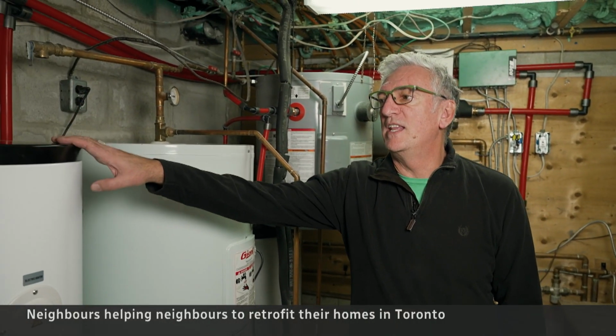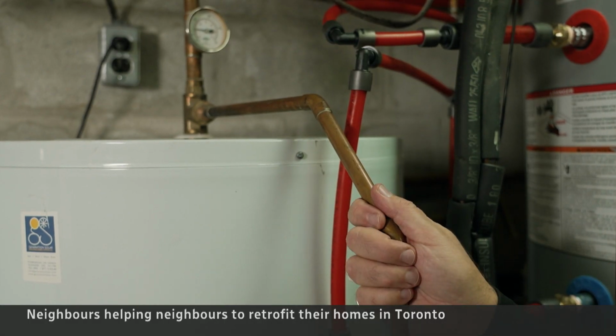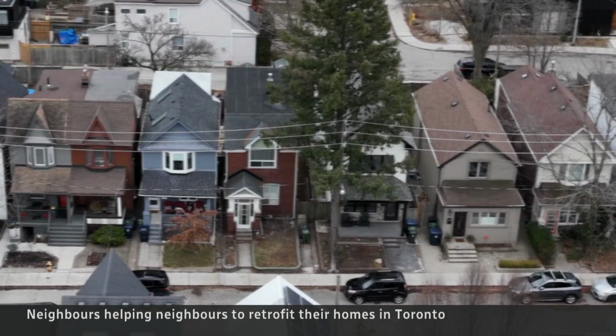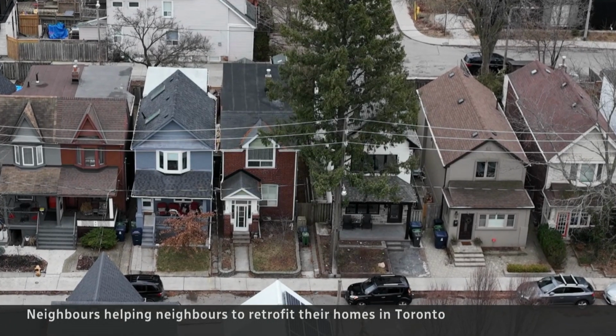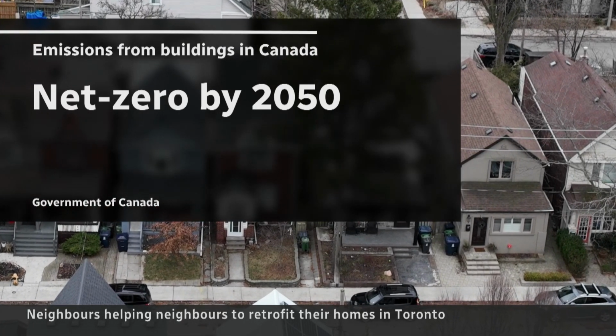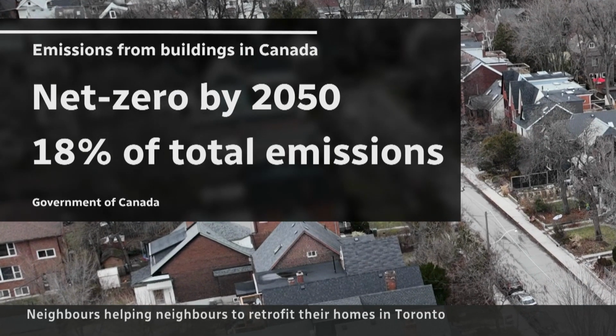Dowsett says a crucial step in cutting home emissions is that heat pump, a device that runs on electricity rather than natural gas to heat and cool a building. It's one way a homeowner can help Canada get to net zero by 2050, since buildings, including our homes, account for about 18% of the country's total greenhouse gas emissions.